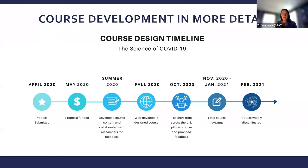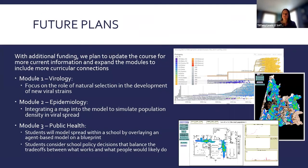So we're pretty excited about this work, but we are more excited about potentially getting some funding for future plans to build out the course. With some additional funding, we hope to update the course, obviously, to reflect the current information that's come out in the past couple of years. But we also want to expand the modules to include more curricular connections. In the first module, the virology portion, there's some really cool modeling of the different strains of the virus. You can see there's Delta in here and Omicron. So we want to focus on the role of natural selection in the development of new viral strains.